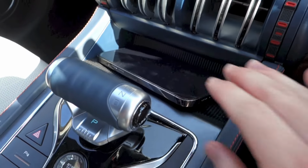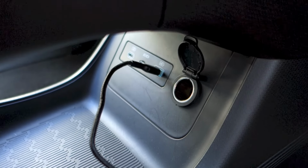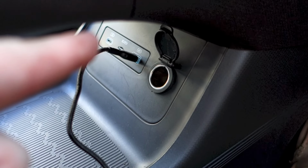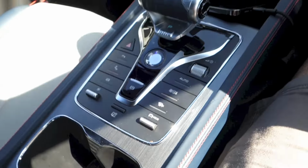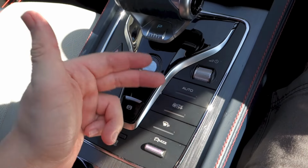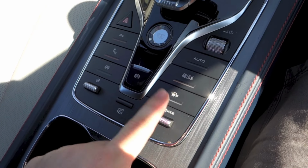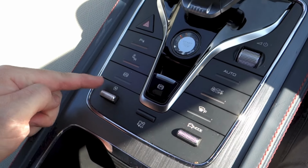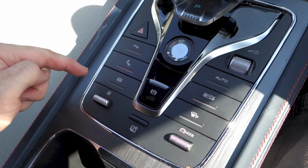Storage. More storage beneath the center console. Right in here as well, you have a power outlet, a USB-A port to connect to the system, as well as a USB-C port for charging. Right here, you have the automatic mode and on-off buttons for the climate control system, as well as the front defrost button. This one switches between your normal, eco, and sport driving modes. Traction control. This one is for the one-pedal drive system, parking sensors, blind spot monitor.